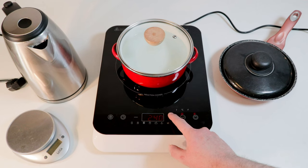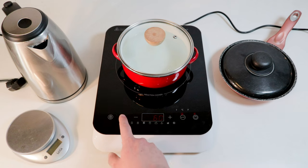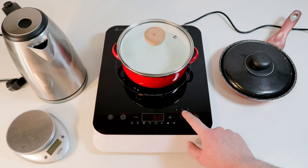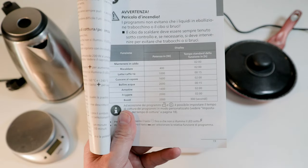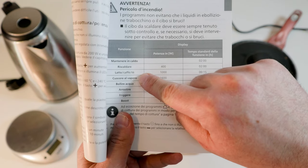After turning on the plate, it will be possible to use one of the cooking modes at constant power from 200 watts to 2000 watts, at constant temperature from 60 degrees Celsius to 240 degrees Celsius, or select one of the preset functions: keep warm, reheat, milk, coffee, tea, steaming, boiling water, roasting, frying, boost. In all modes, except with the boil water and boost function, it will be possible to set a timer from 0 to 3 hours and eventually enable the key lock.